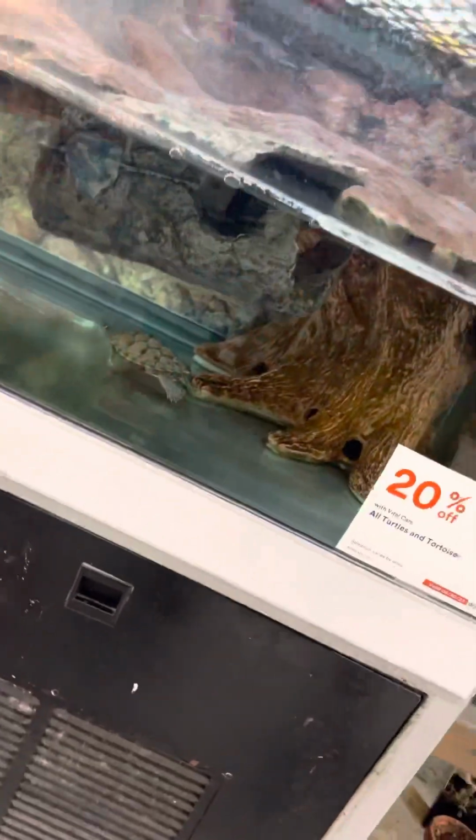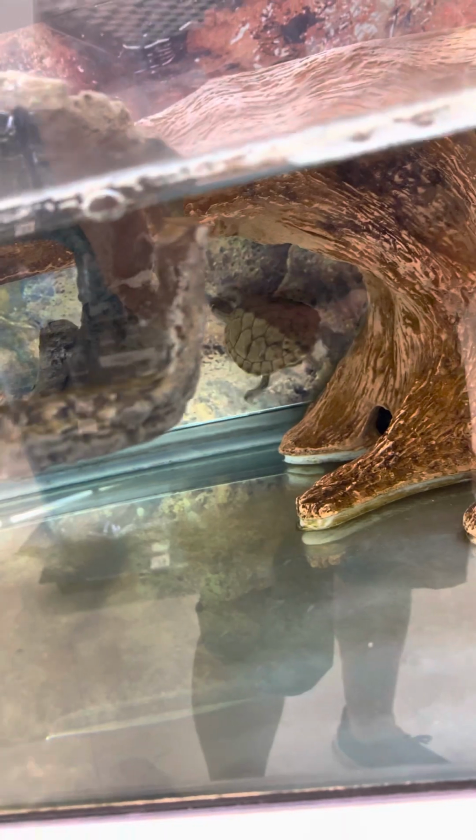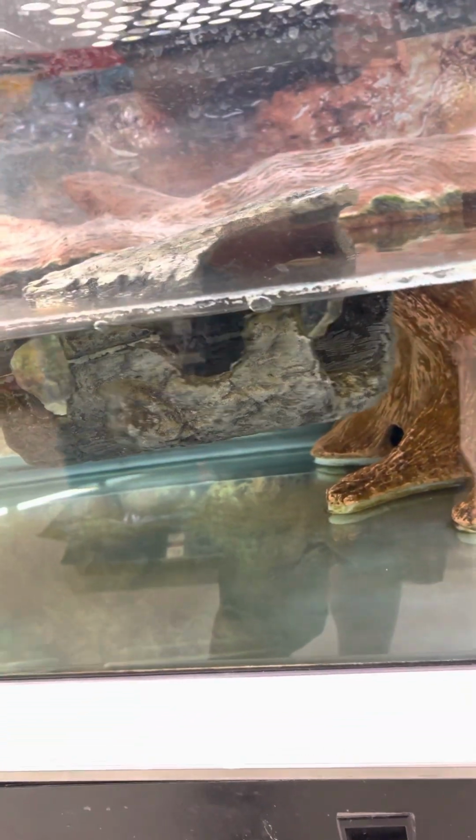Then let's go to the, these are called water tortoise. It's the Mississippi map turtle, like on my Picturepedia. They have it. Hey, and then what's this thing for? This is the floating log for them to rest. They rest every time and they also take naps in it.